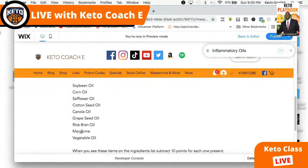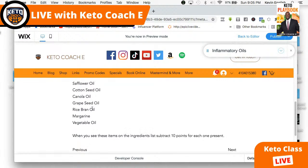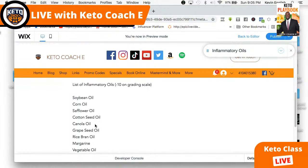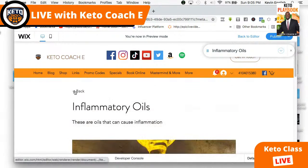So rice bran oil, margarine, and vegetable oils in general. So you lose 10 points. So these particular oils will lose 10 points. So if you get 2 or 3 of these oils in there, then you know that product is a bad product, and you know that you should put it back. So this is one of the things that you'll notice. So imagine if you get a combination of these things, right?